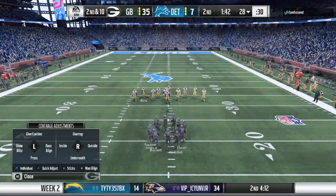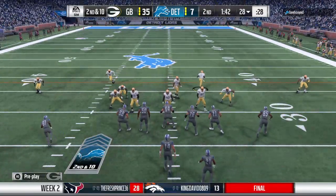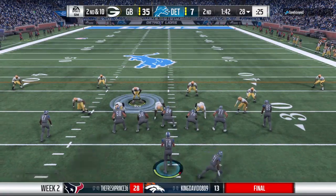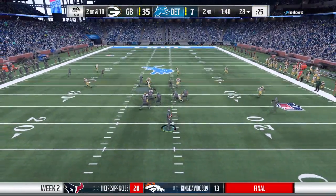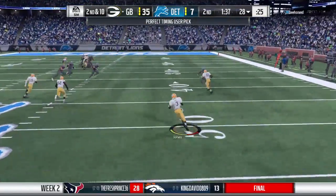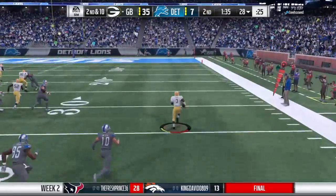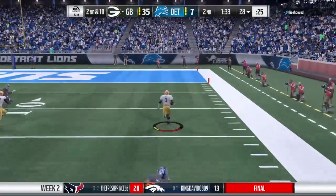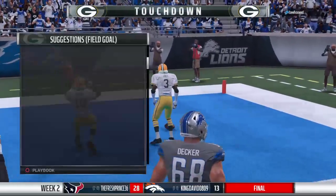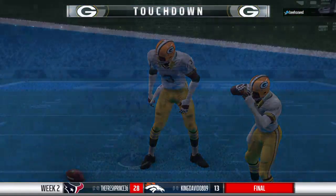So the incomplete pass brings up 2nd down. We got trips over here. Trips over here. Let's overload. Set. Blue landing. They'll drop to throw. And his pass is intercepted for the 4th time today. Picked off at the 47. And into the end zone. It's a pick six and a Packer touchdown.